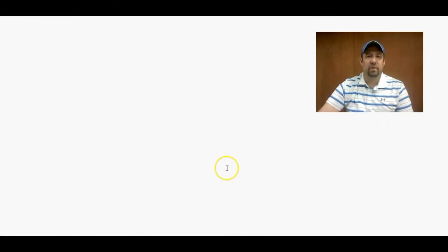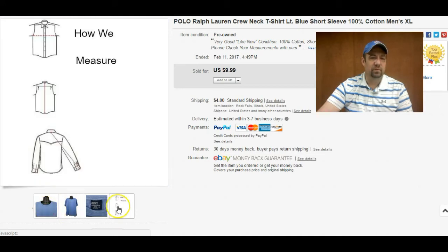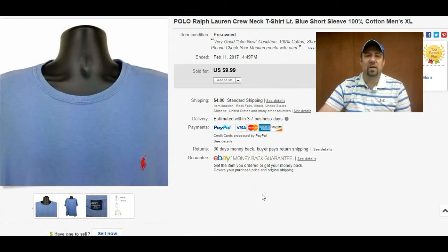Let's see what we got next here, guys. Okay, this here also came from that 123 haul. Just a basic Ralph Lauren crew neck T-shirt. Nothing fancy again, just a simple T-shirt. But what I did on this, since I paid $1.23 for it, and this was a little lower, I listed all the T-shirts.